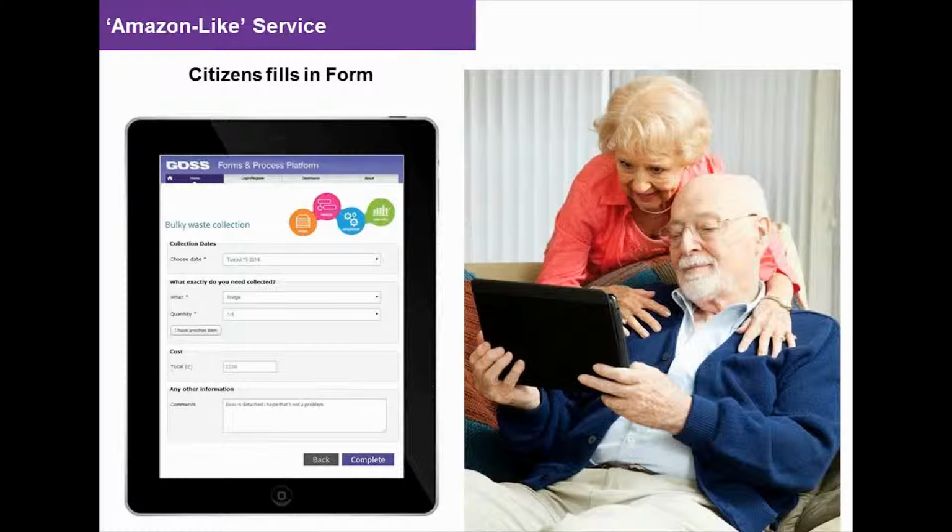What does an Amazon-like service look like? So we've got our silver surface here. Derek and Doris bought a new sofa online on their iPad. It's been delivered. The old one is out in the garden now. They want it picked up by the local authority.